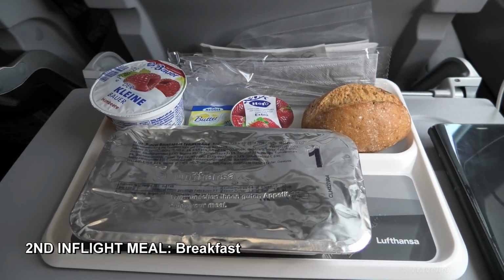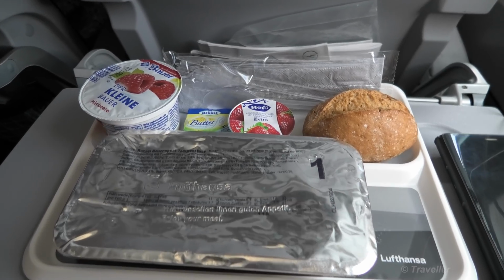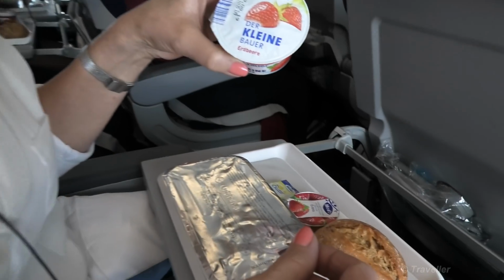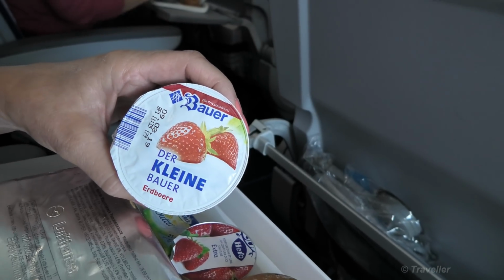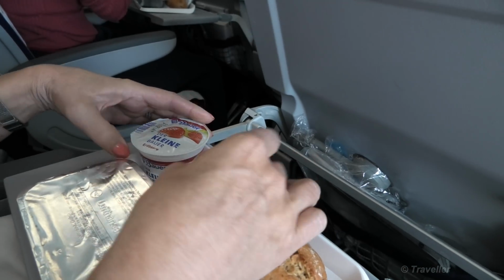Just having a look at the breakfast choice Maro presented to us in just a moment. So I hope that nothing goes flying this time. Yeah, nothing must go flying this time. Yeah, we have a nice strawberry yogurt. Maybe bring it down on the tray. Yeah. Also strawberry jam.